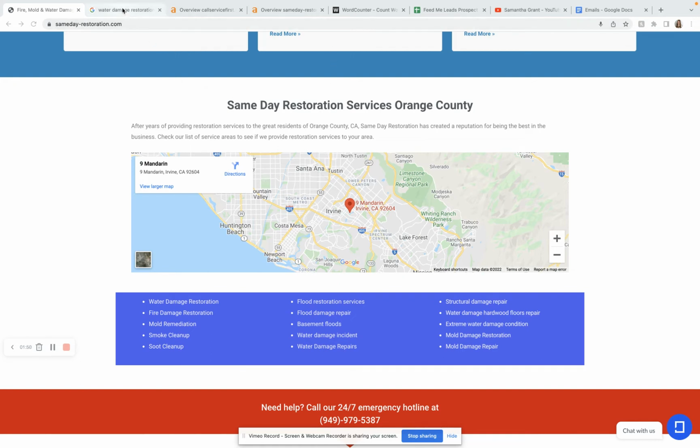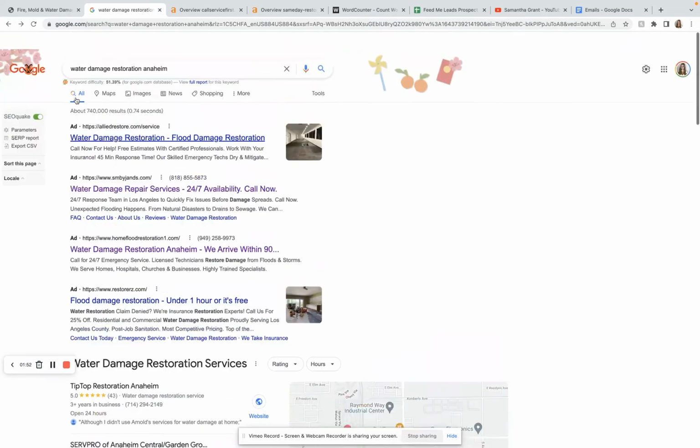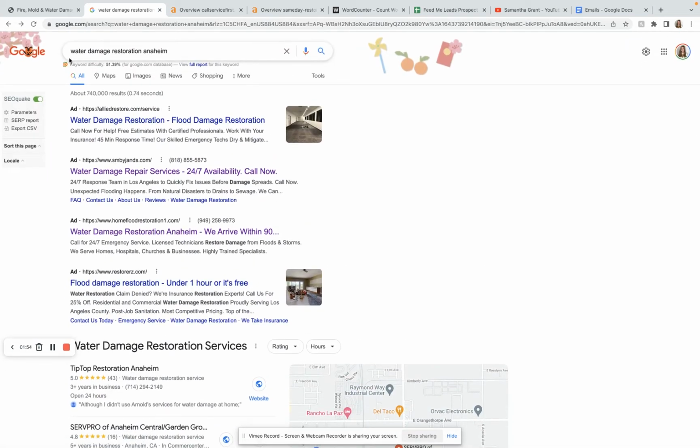And so a great example of a keyword is water damage restoration Anaheim. This keyword brings in 1,300 searches per month. So if you were to convert just a small fraction of those into customers, you'd be doing really well for just one keyword.